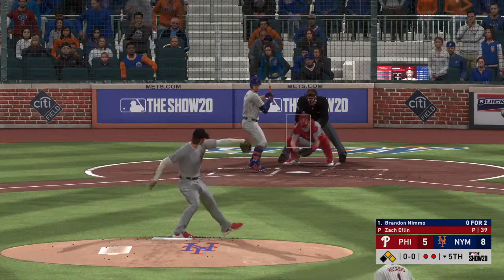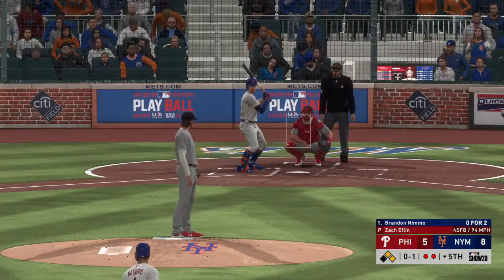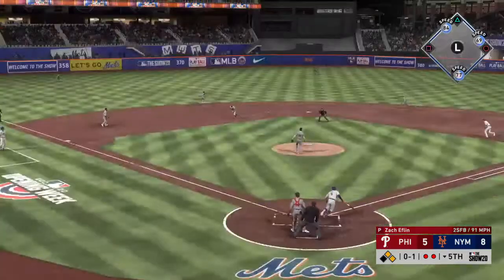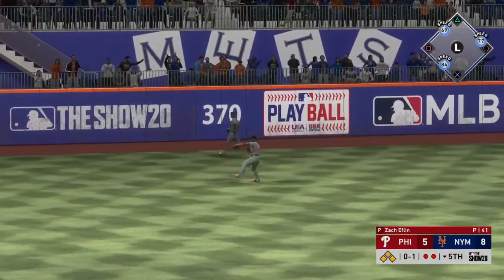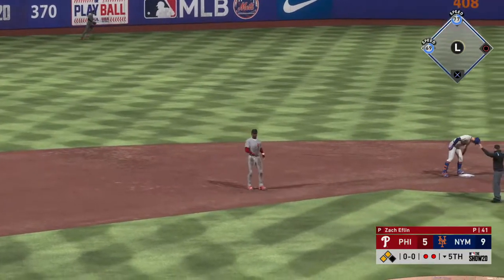Here comes the first pitch. Hoping to limit the damage. Here's the pitch. Swing and a line drive. And that's in there. Base hit. He's in at second safely, as a run will score on the play as well.